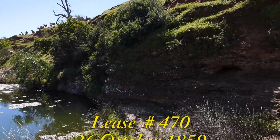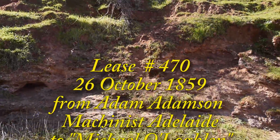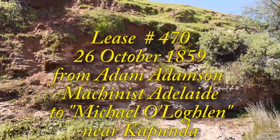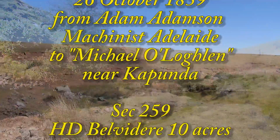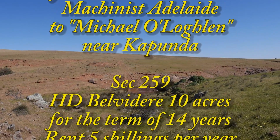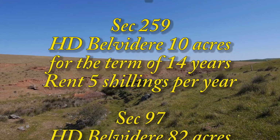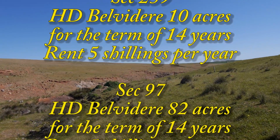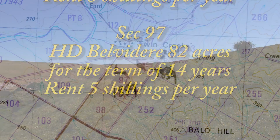On the 26th of October 1859, lease 470, from Adam Adamson, Mechanist, Adelaide, to Michael O'Loughlin near Kapunda. Section 259, 100 of Belvedere 10 acres for the term of 14 years at the rate of 5 shillings a year, and section 97, 100 of Belvedere 82 acres, term 14 years, rent 5 shillings a year.